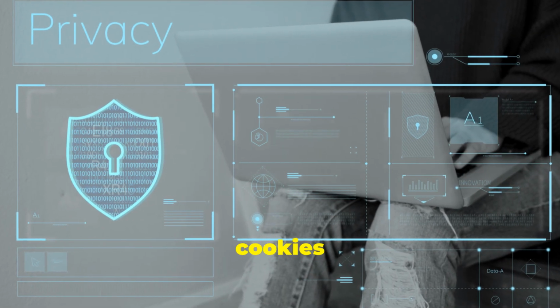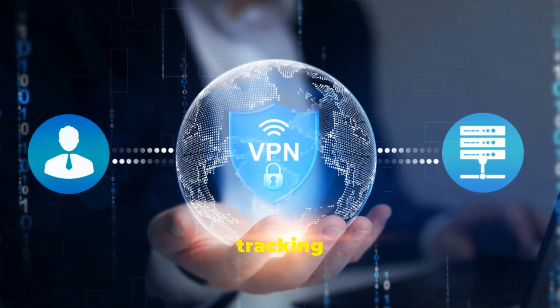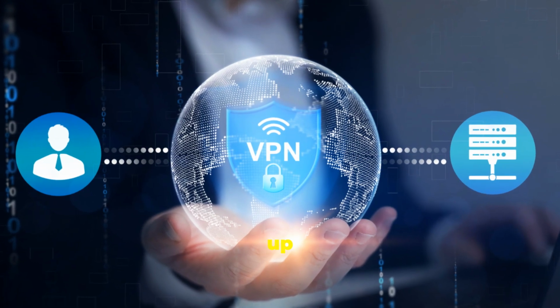Lastly, always clear your cookies or use incognito mode when searching for flights. It prevents sites from tracking your searches and potentially hiking up prices.